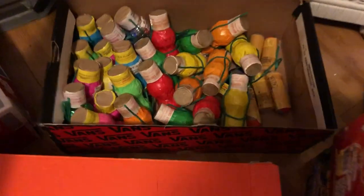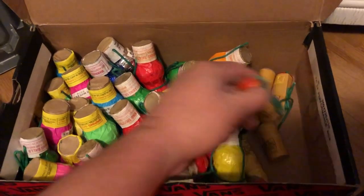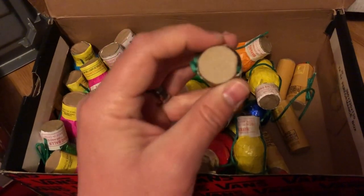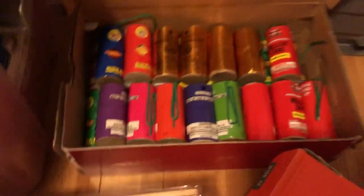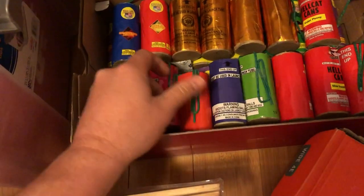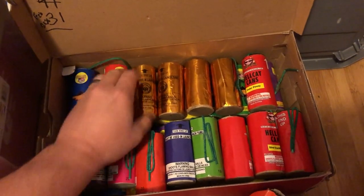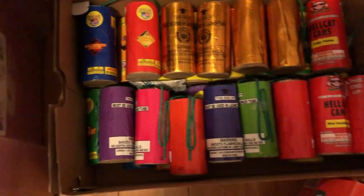All right. Next shoebox, we got a lot of double breaks. Mostly double breaks and some artillery shots, little small whistling jakes or premium artillery canisters, like a 1-inch. And then next shoebox has, let's see, we got Brave New World. There's the Brothers. You got your World Class, Excalibur, got your Quest, got your Hellcats. That's about all that I have in there.